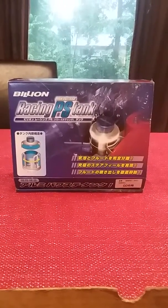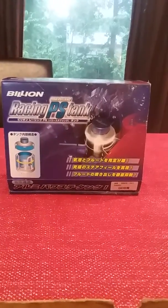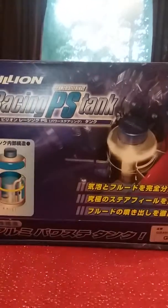I figured I'd go ahead and roll into the Billion power steering tank overview. Let me put this camera down here so I won't make you dizzy. I do apologize.